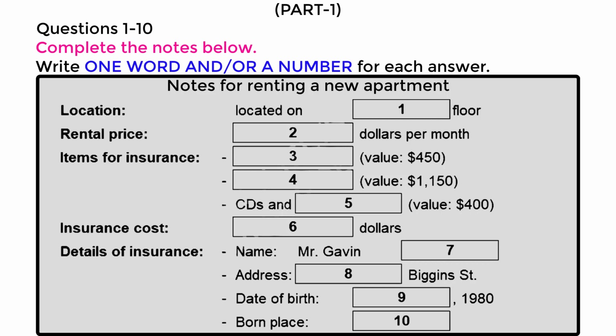I see. And what things did you want to insure? Well, what do you recommend? Well, the most important things are those which you would normally find in a home. Things like the television, fridge, and so on. I see. Well, I've got a fridge and a stereo system, which I've just bought from a friend. And how much did you pay for the fridge? $450. And the stereo system cost $1,150.